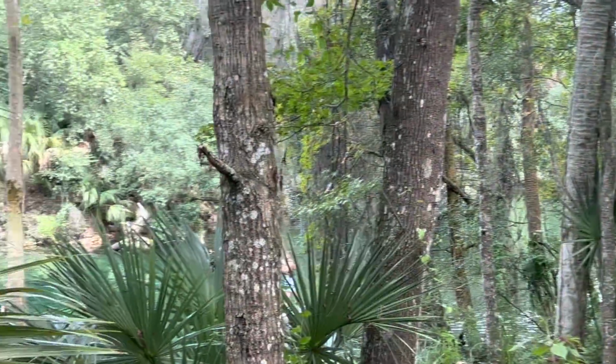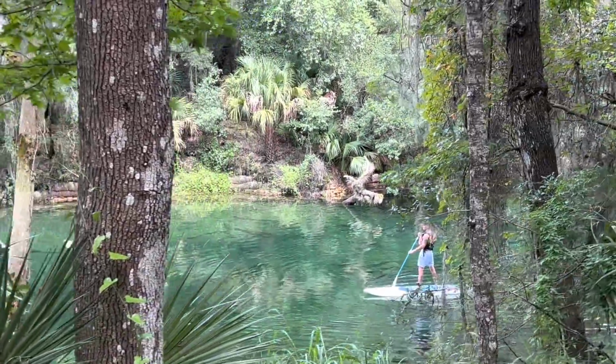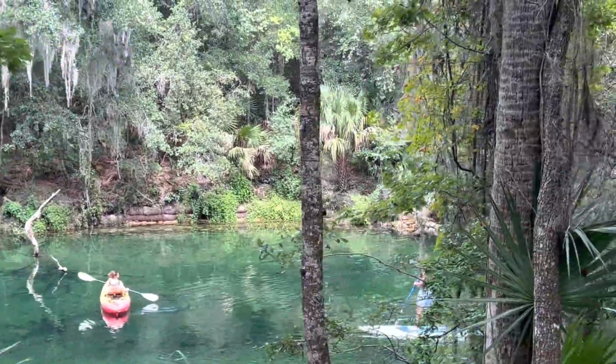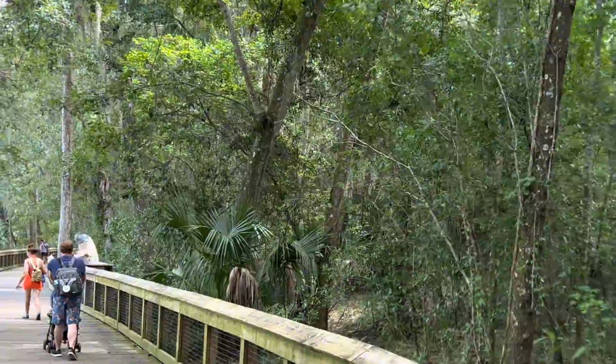So just at the exit of the spring here, there was a big gator floating by that I recorded. You got someone paddleboarding down there as well. And we're going to head up and have a look at the spring, I think.